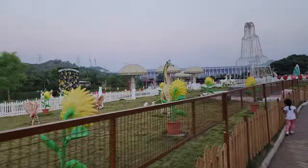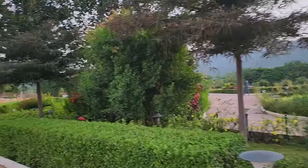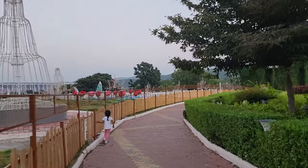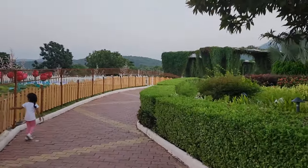So this side is the glow garden which we came last night, and here we have the Valley of Flowers. So it's basically just close to each other, they are adjacent to each other. So instead of doing this on separate days, if you intend to come to Valley of Flowers, you can do both of them on the same day.